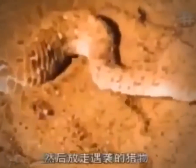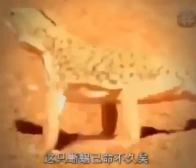Using a combination of sight, sound, and smell, the sidewinder detects approaching victims and waits for them to come into striking distance. With a lightning-fast strike, the snake injects its deadly venom and then releases the stricken prey. This lizard hasn't got long to live.